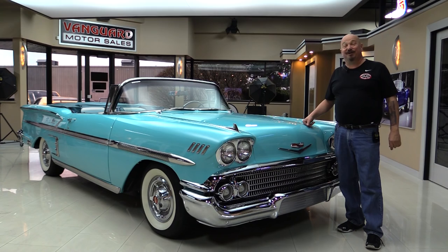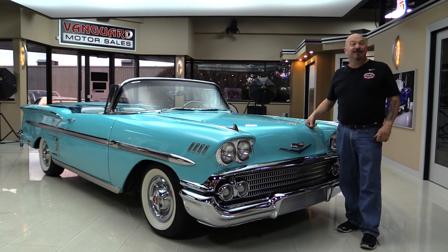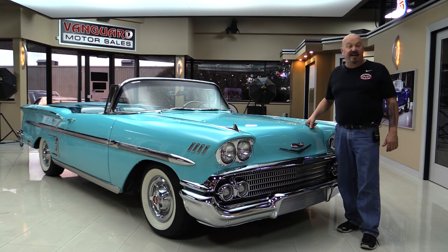Man, I got a cool one for you today. Big block Impala and the top goes down and the restoration is out of sight on this car. You're gonna love checking it out. So go to our website at vanguardmotorsales.com. We're gonna put it up on the lift so you can see just how nice the bottom side is. We're gonna pop the hood, take a look at that big block. We're gonna look at the gorgeous interior. We're gonna look in the trunk. We're gonna show you everything you wanna see so you can make a great decision on your Impala investment. So come on up and we're gonna fire it up.